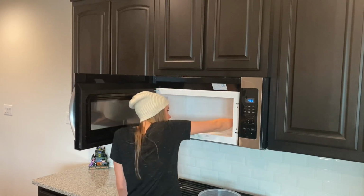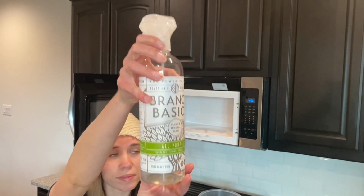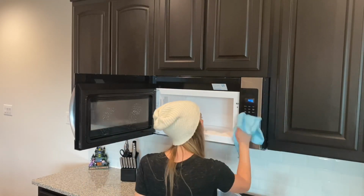After getting all of the food particles out, I like to go back in with a food safe spray to finish cleaning up. And you can definitely use your vinegar and water mix for this if you don't have a food safe spray.